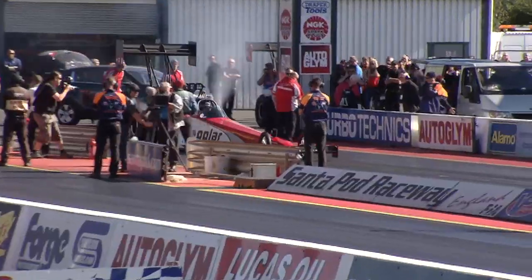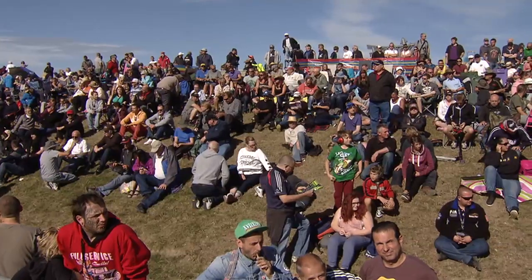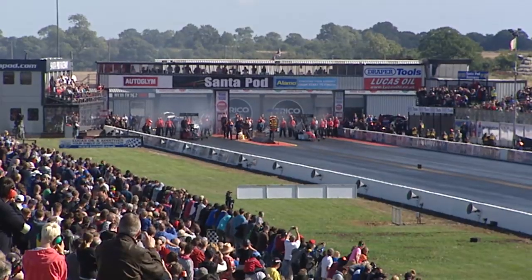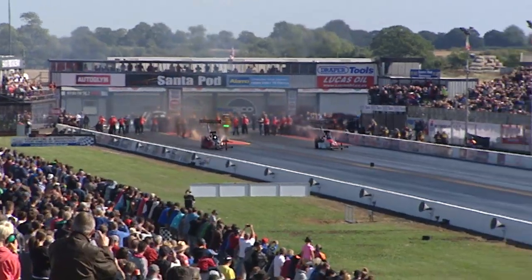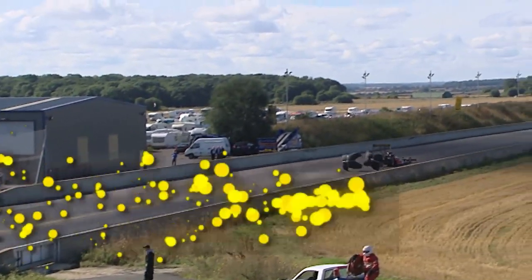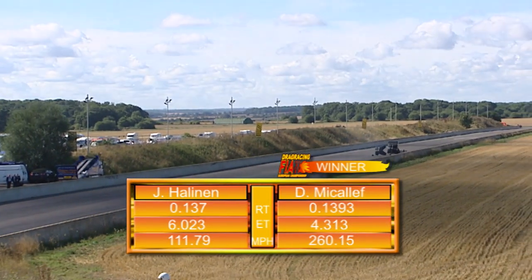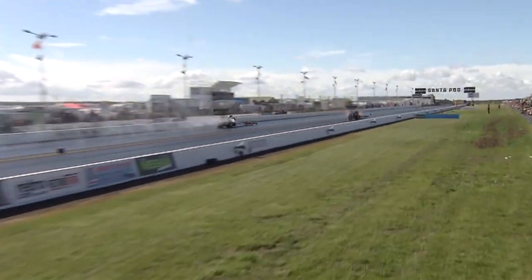Jari Halonen qualified for the 4.07, one of his quickest runs of the season. Duncan a little off his usual pace, but the team really getting to grips with that car. He's in the near lane. Jari Halonen far lane. Round 1, FIA Top Fuel. Tyre shake and tyre spin for Jari. It's Duncan with a run you wouldn't normally expect to win, a 4.31 at only 260. Bit of engine damage by the looks of it as well. But most importantly for him, it's a round win.